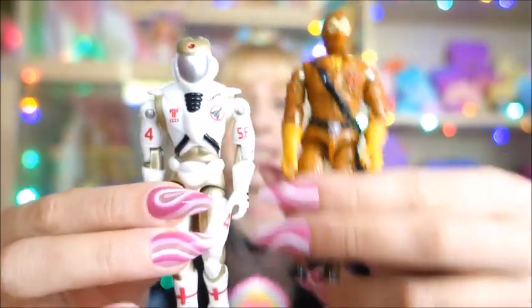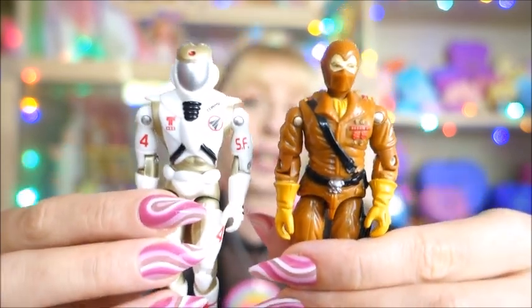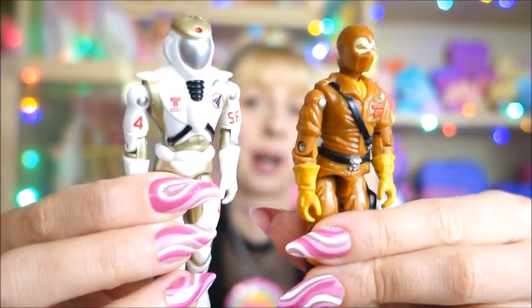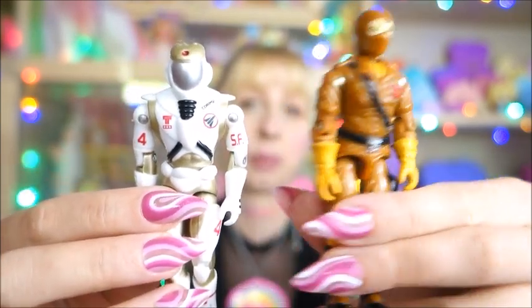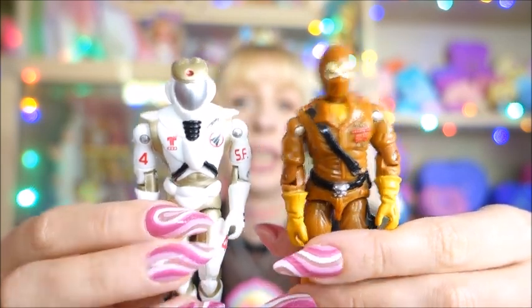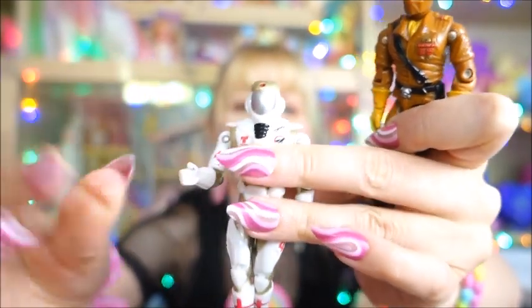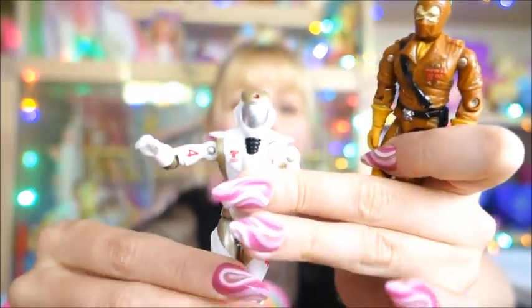If you have them in hand, the real G.I. Joe feels a little bit more heavy. This is a little bit more lightweight. I guess that some parts here are hollow plastic, and this is probably fully, there's no hollow parts or something, but like, the articulation and everything is just the same.